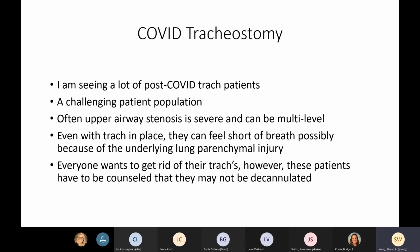And for these patients, they all want to get rid of their trachs, but they remain very, very short of breath, even with a trach in place. And maybe it's because of all the underlying lung parenchymal injuries. So these patients need to have a serious talk about how they'll have to be living with their trachs forever. It's not something that they'd like to hear. And anyone with a trach obviously will need to be under the care of an otolaryngologist for trach changes, and also just for all the possible infections or sometimes granulation tissue that could present.